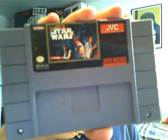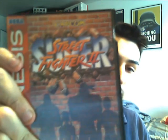I only got one SNES game, and that's Super Star Wars. I got one Sega Genesis game, and the box is pretty beat up, so I have to get a new box. And that's Super Street Fighter 2.